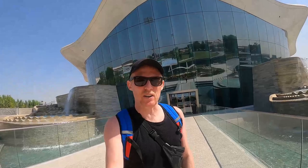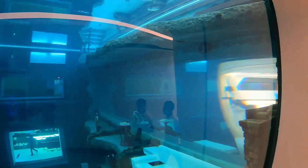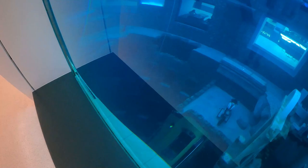Let's check it out. So freedive down these ropes here, yeah? Yeah. Looks very deep. Down there, 60 meters, huh? Yeah. Okay. There's quite a big kitting up room in here. Check it out.